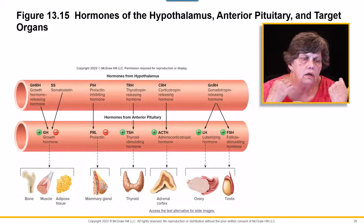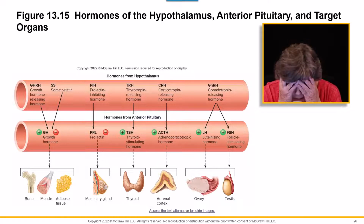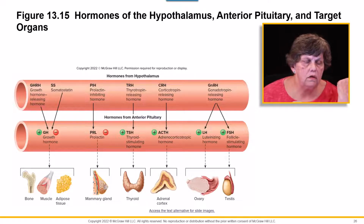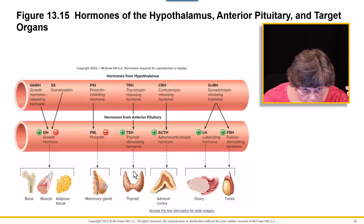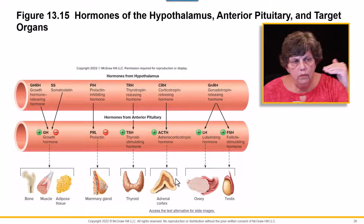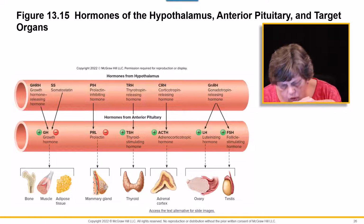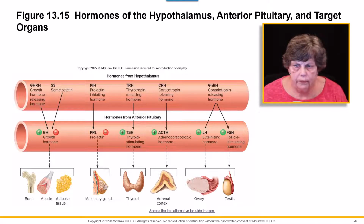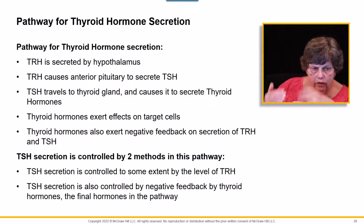Okay, so again, what you want to do is make this tree. A lot of students have problems with trying to remember all of these. Make trees. Follow the pathway. You can see this. TRH causes the release of TSH, which causes the release of T3, T4. CRH, ACTH, and on. So you just make these trees so that you separate it out and make it in discrete blocks of information that you can handle, okay? Don't try and do it all at one time. Do that for the pathway, like the pathway for the thyroid hormone. Just an example of doing this.